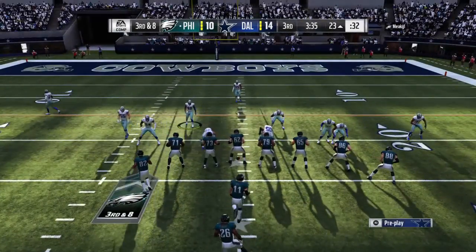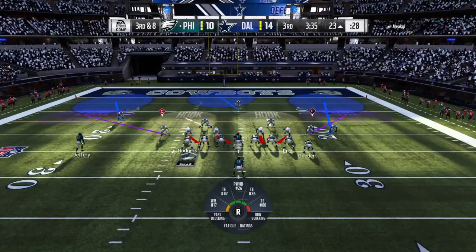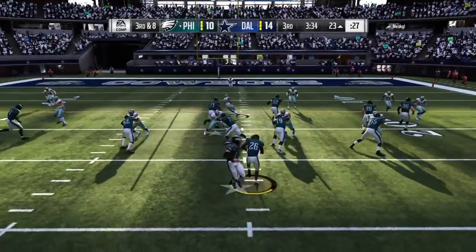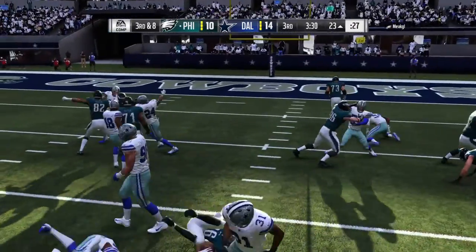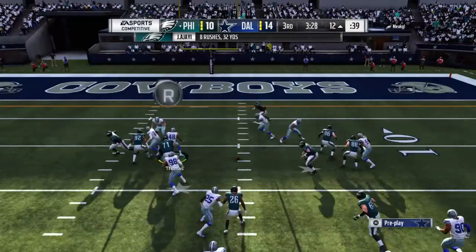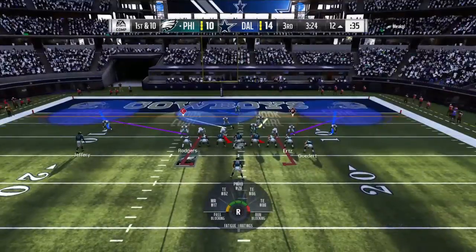The Eagles on 3rd down. 0 for 3 to this point. They could use a conversion. This is 3rd and 8. Now it's Ajayi. And down inside the 15, shy of the 10. A nice pickup there of 11 yards, and it'll move the sticks.